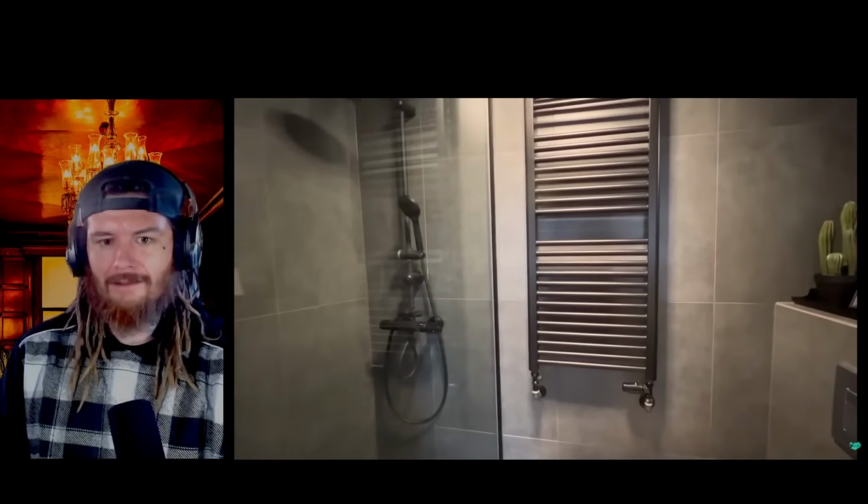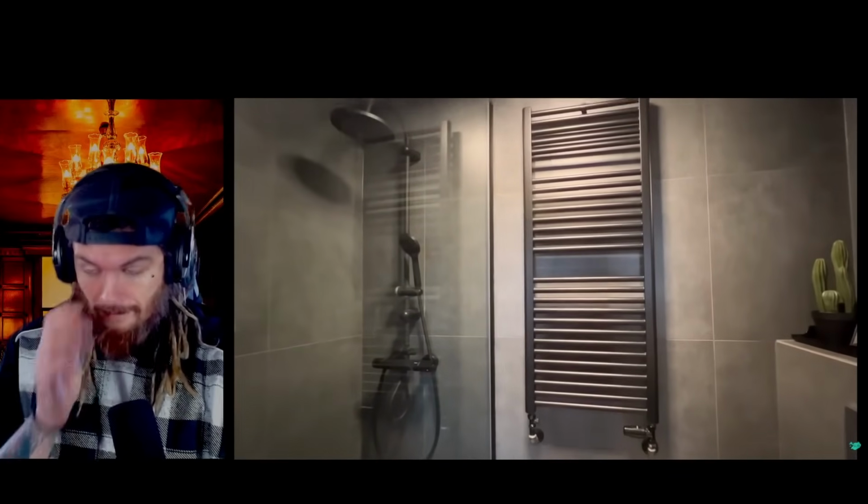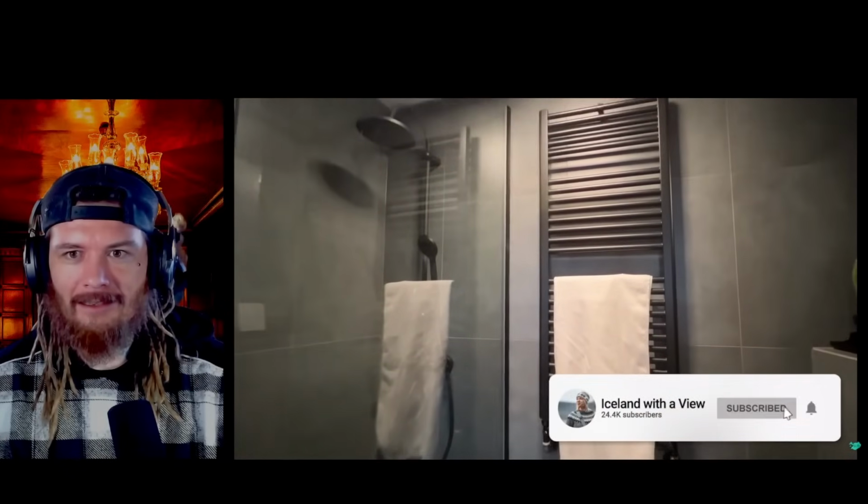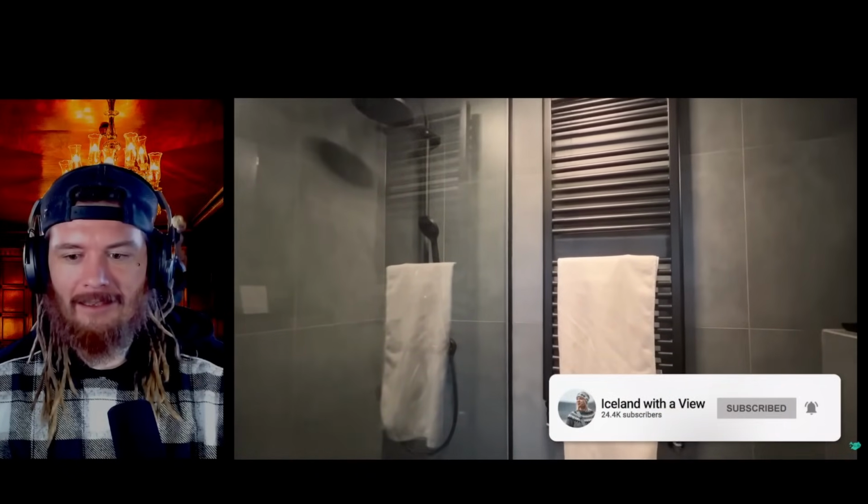Nice. Another feature that you will probably see, especially in some of the accommodations, is the heated towel racks. This is really nice because now you're just hanging your towel on the heated towel rack, which helps it dry faster, but also warms it up for right when you get out of the shower.